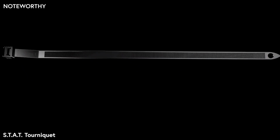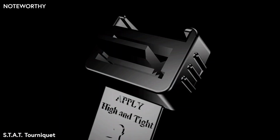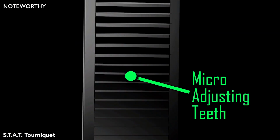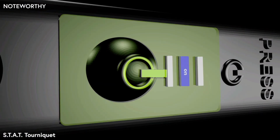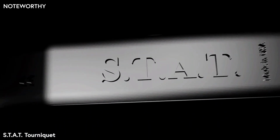Today, we would like to introduce you to the world's first mass casualty tourniquet. It's called STAT. STAT Tourniquet is the most versatile, affordable, and quickest applying tourniquet on the market today. Besides using STAT Tourniquet on the extremities, it's the only tourniquet that can be used on the torso and other areas of the body to hold pressure dressing on wounds and apply pressure to only the areas that need it.